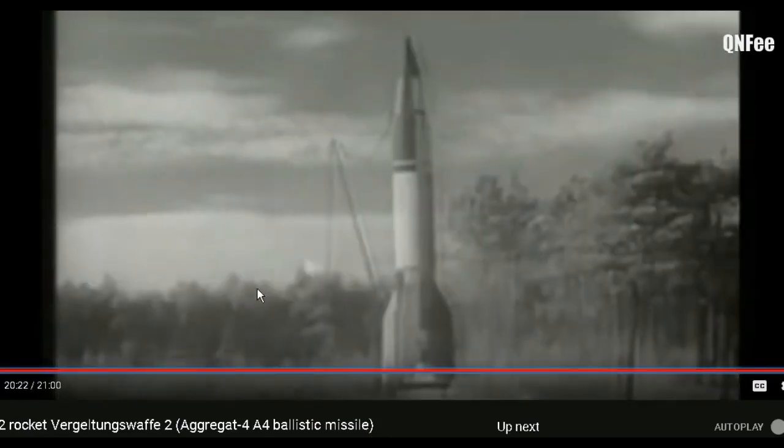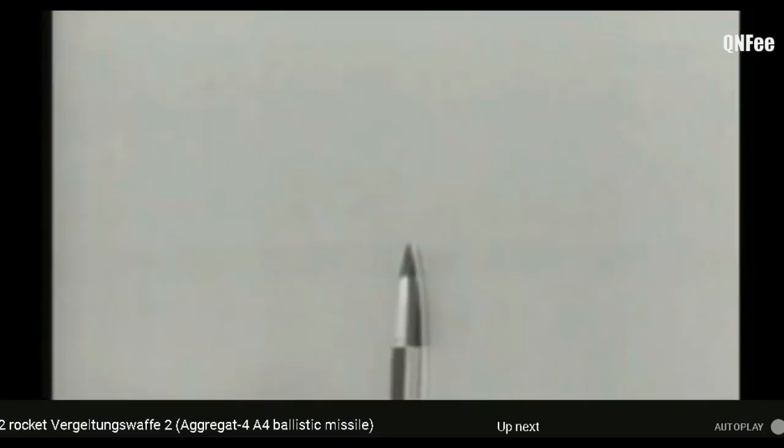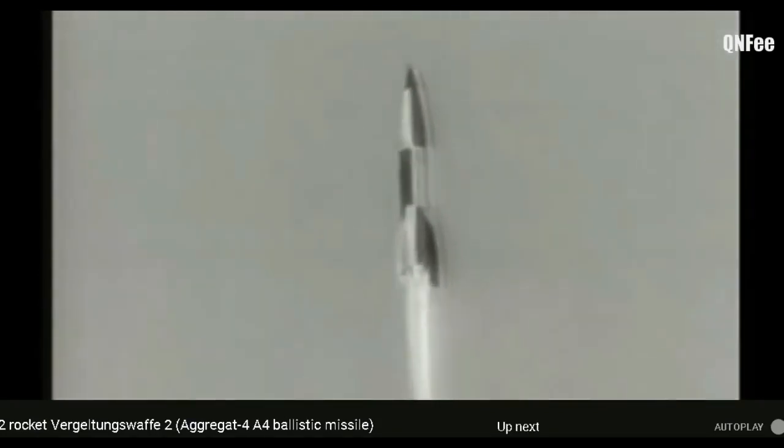Dornberger to Werner von Braun. V2's designer on the day of its first successful launch. Do you realize what we have accomplished today? Today the spaceship was born.